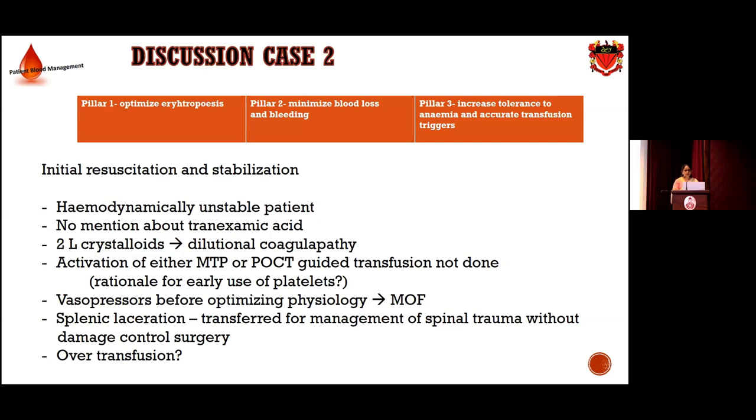And then, giving vasopressors before optimizing the physiology of the cardiovascular system: noradrenaline was started at the very beginning, when they detected that the patient's blood pressure was 70. 3 units of blood were given and then noradrenaline was started. I think that is also not an acceptable way of managing the physiology of the patient, isn't it? That can lead to unnecessary multi-organ failure due to vasoconstriction.